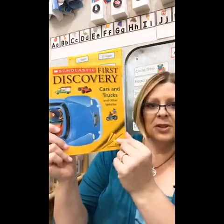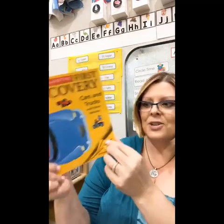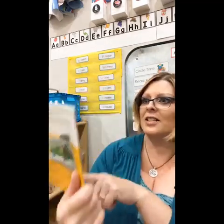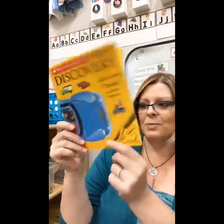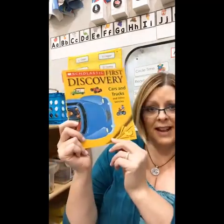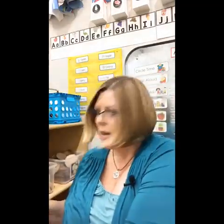Janelle says the Discovery Kids books are out of print. Bummer, but this one is very similar to it. This is extremely similar, only it doesn't have the hardcover on it. This one has those clear views. Whatever this series is, Scholastic First Discovery, this book isn't that old. So this came from the Scholastic Book Order, so this series would replace that other one.